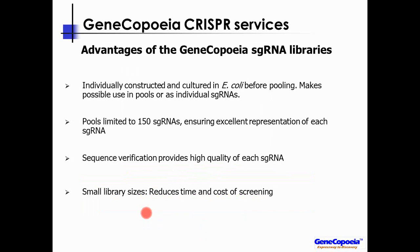So here's a list of the advantages of the GeneCopoeia sgRNA libraries over the previously developed libraries. First, these sgRNA plasmids are individually constructed and cultured in E. coli before pooling. The main benefit of this strategy is that it makes it possible to use these sgRNAs either in pools or as individual sgRNAs. The previous libraries that I discussed were actually constructed right from the beginning as pools, so it's impossible to separate them out as individuals.